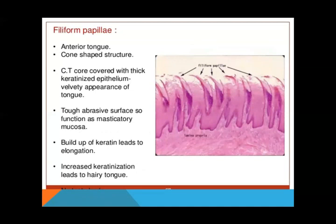Filiform papillae on the anterior tongue are cone-shaped structures with a connective tissue core covered with thick keratinized epithelium, giving the tongue a velvety appearance, though an abrasive surface, so they function as a masticatory mucosa. Build-up of keratin leads to elongation, which leads to hairy tongue.